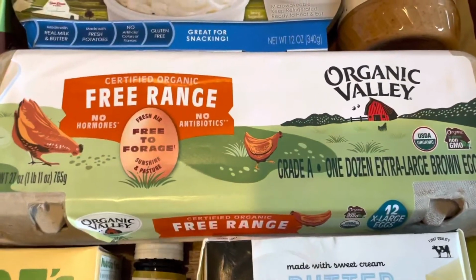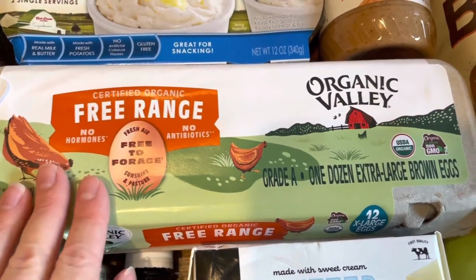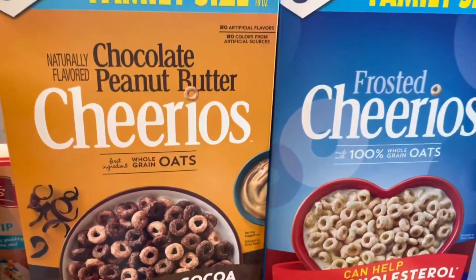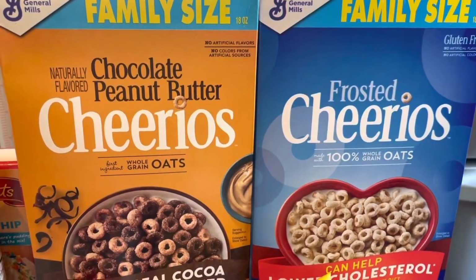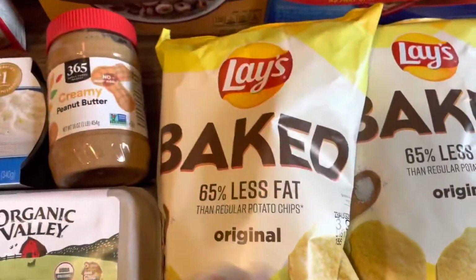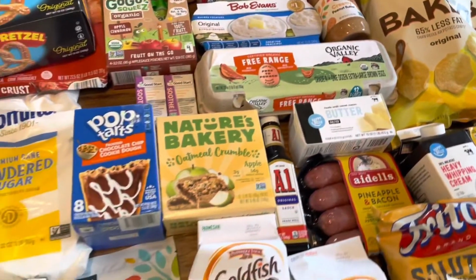I grabbed a dozen of organic free-range eggs. And I also got this organic creamy peanut butter. I grabbed two boxes of my kids' favorite Cheerios, one's chocolate peanut butter and the other is frosted. And the last items I have here are two bags of Lay's baked original chips. But that's going to be everything for my haul today.